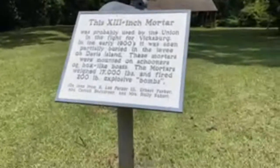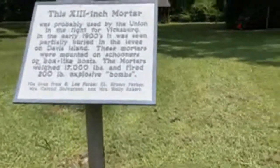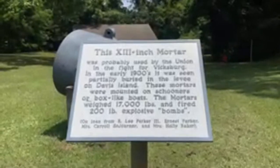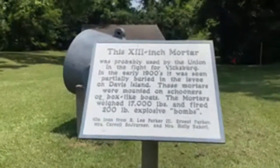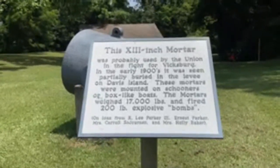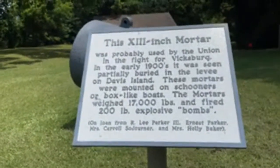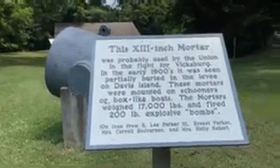The mortar, they actually had many mortars on boats too, not just on land. Yep. So this example here of a 13-inch mortar, it probably was used. This one was partially buried in the levee on Davis Island. Yeah, they're mounted on schooners or box-like boats. They weighed 17,000 pounds and fired 200-pound explosive bombs.